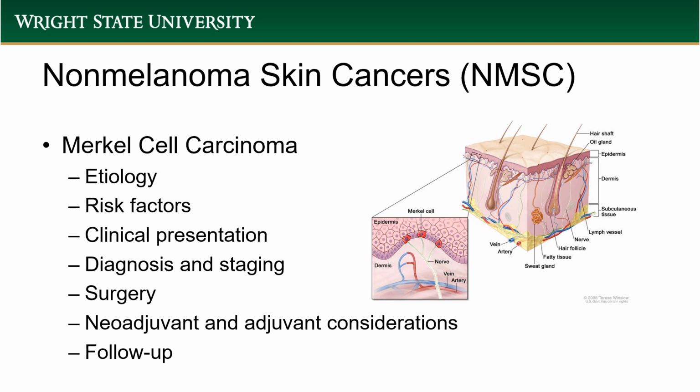And adjuvant therapy is with radiation for tumor size greater than 1 centimeter, salvage for recurrent disease or inability to re-excise positive margins at the primary site, or radiation to the nodal basin in the absence of a sentinel lymph node biopsy, a positive SLNB without lymphadenectomy, or bulky nodal disease such as 4 or more axillary nodes or 10 or more positive inguinal nodes, or extracapsular spread.